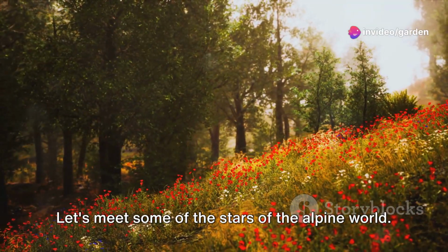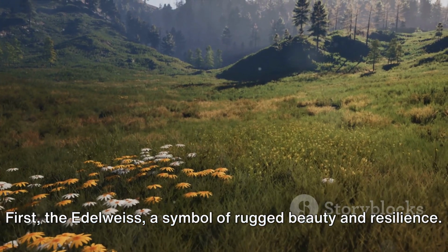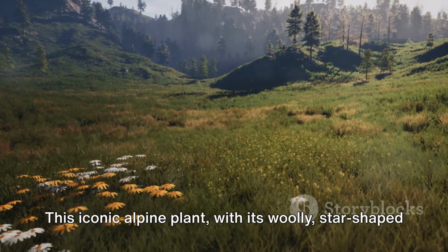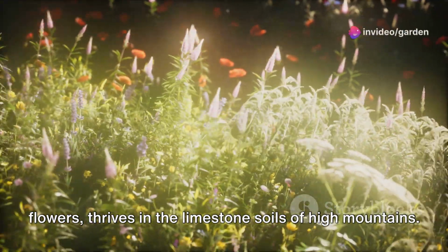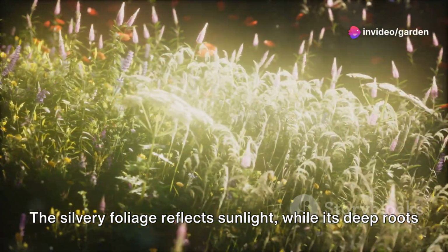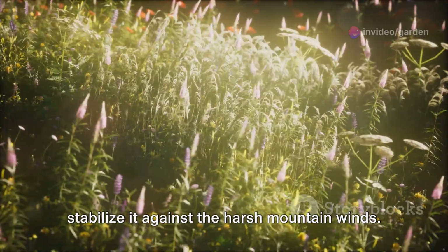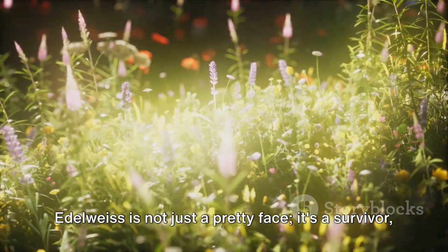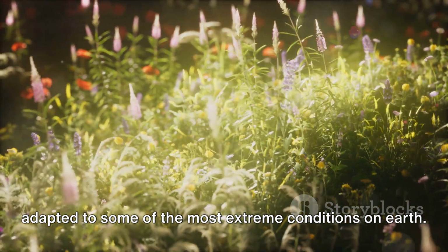Let's meet some of the stars of the alpine world. First, the edelweiss, a symbol of rugged beauty and resilience. This iconic alpine plant, with its woolly, star-shaped flowers, thrives in the limestone soils of high mountains. The silvery foliage reflects sunlight, while its deep roots stabilize it against the harsh mountain winds. Edelweiss is not just a pretty face, it's a survivor, adapted to some of the most extreme conditions on Earth.